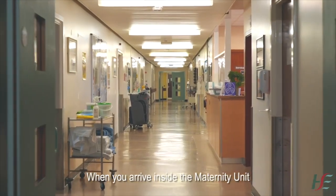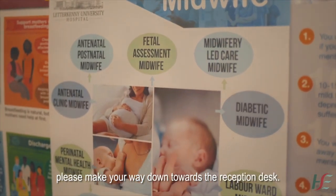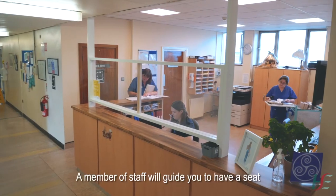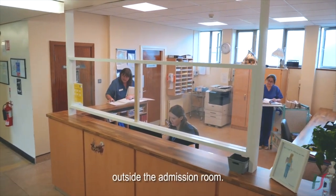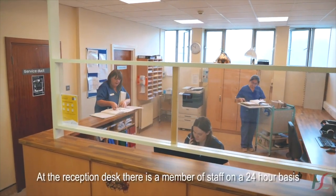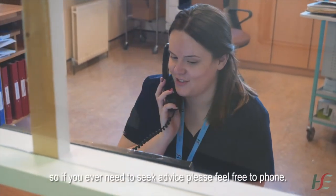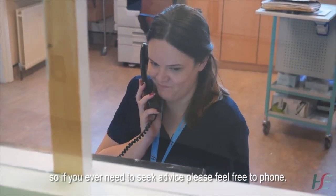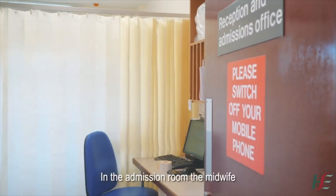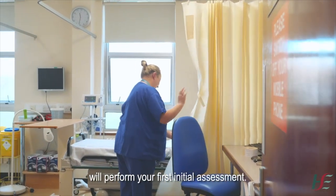When you arrive inside the maternity unit, please make your way down towards the reception desk. A member of staff will guide you to have a seat outside the admission room. At the reception desk, there is a member of staff on a 24-hour basis, so if you ever need to seek advice, please feel free to phone. In the admission room, the midwife will perform your first initial assessment.